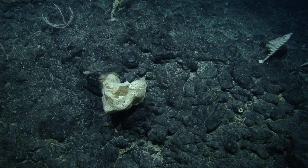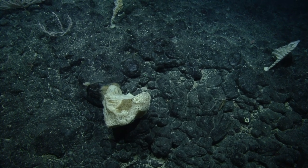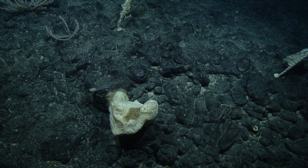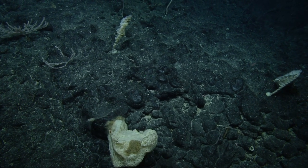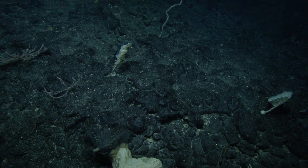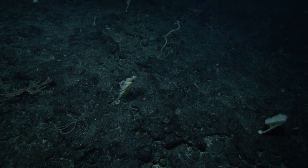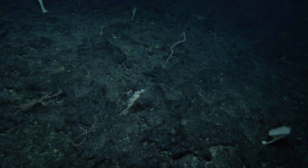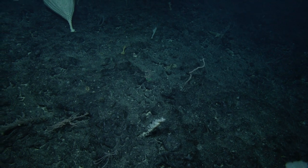Majority of the fishes that we see can be grouped under either the anglerfishes, the eels, the synaphobranchid eels, and the like, the eel-like fishes. Then we have the grenadiers and the macrourids. And then we have the tripod fishes, the hypnopodae, perch-like fishes.